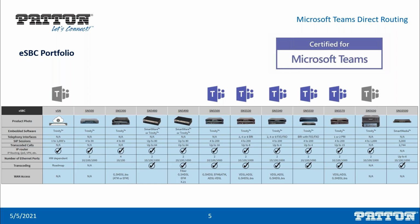So how does it look? As you can see, the violet logos are purpose-built hardware. I will not go into the details of the differences between them, because you can contact the support at patton.com, and the support people will help you define the right solution for your application. The first one, the SM5500, is a pure IP to IP solution without TDM ports, just to simplify things. The rest, under the violet icons, have dedicated TDM ports for hybrid solutions. I will elaborate a little later on what the hybrid solution for Teams means.